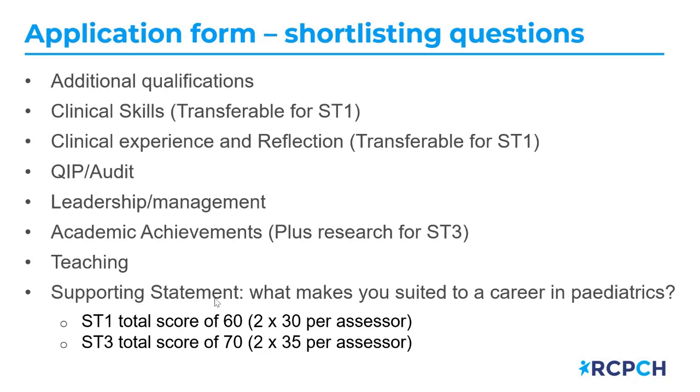Again, at ST3, we're just looking for a bit more range of style of teaching. So if you've done bedside teaching or lectures or webinars as well, we just want to see a bit more variety to get those higher level marks. But otherwise, it's just about having shown evidence that you are involved in teaching, ideally that you've designed or led some teaching, and then getting feedback and how that's changed your practice is also important. As you can see, a lot of this links back to the reflection, which again is really important in paediatrics.